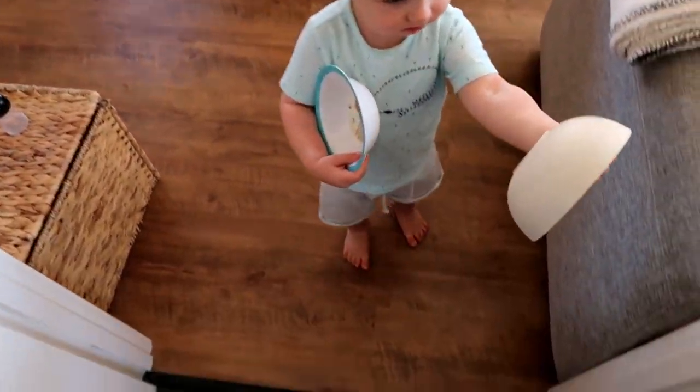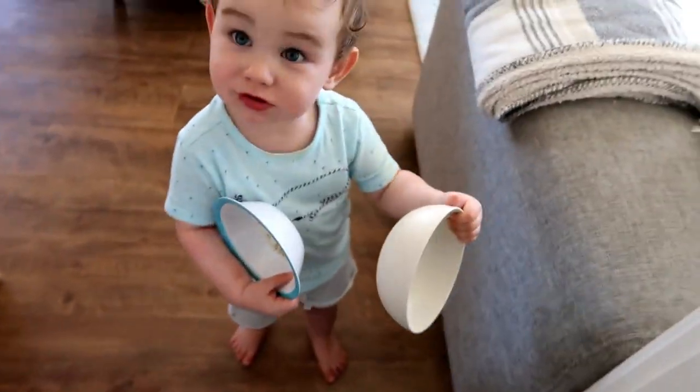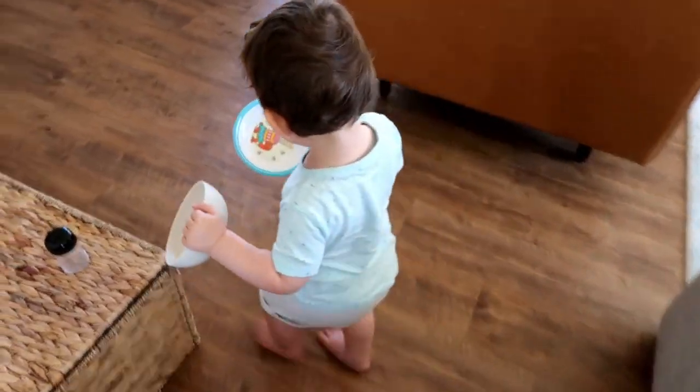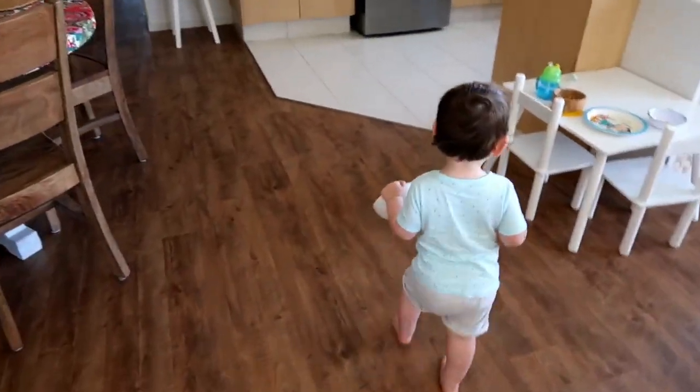Mummy's. Oh, you've got some bowls. Mummy's. Is that Mummy's, is it? No. Is that yours? Your bowl? Mummy's. Okay. Lovely. Okay.